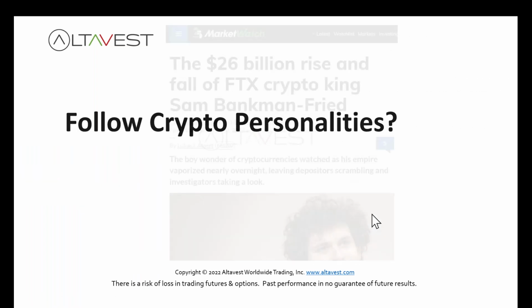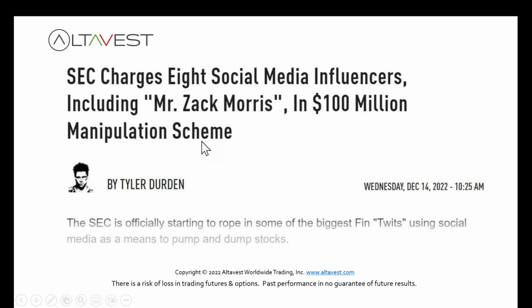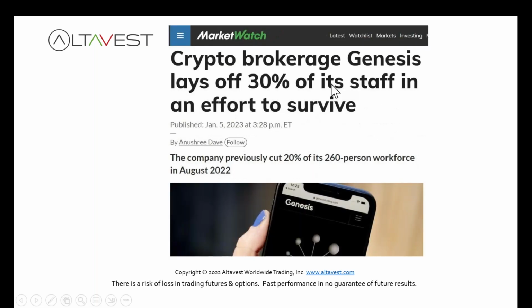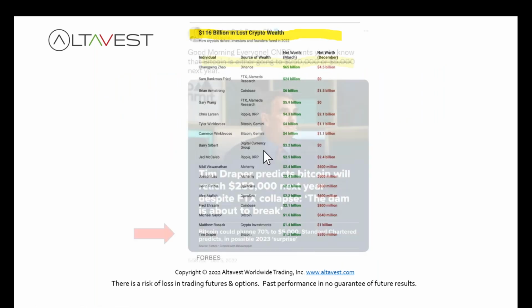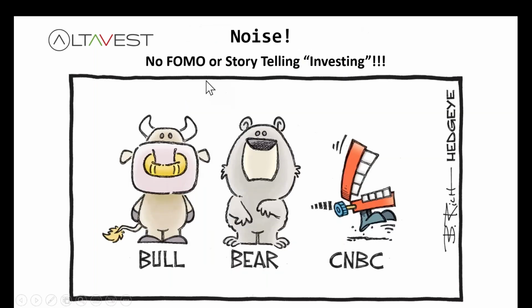And even the crypto personalities, again, FTX, monopoly, everywhere you go to jail, it seems. A $100 million manipulation scheme in crypto, a crypto lender wiping out 7 years of profits, a crypto brokerage laying off 30% of their staff, Coinbase firing 20% after firing 18% in June, 116 billion in lost crypto wealth through 2022. This guy here says Bitcoin can plunge 70% to 5,000, and on the other side, others are predicting a 2023 surprise to 250,000. So I don't know. That's just a lot of noise. And that's FOMO, fear of missing out, storytelling. It's not investing.